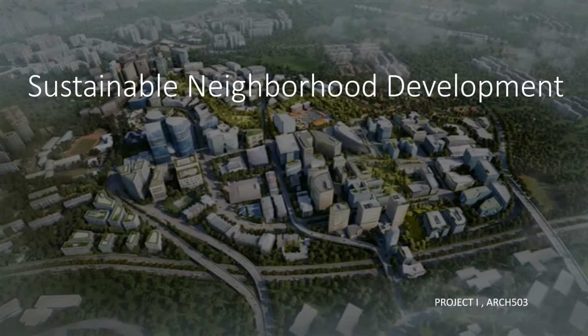During this course, we'll be talking about sustainable neighborhood development. At the end, we're proposing a project as a sustainable neighborhood in an area in Iran. So let's just get to it.